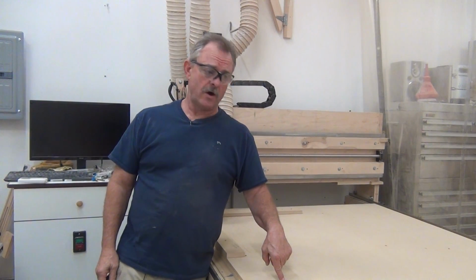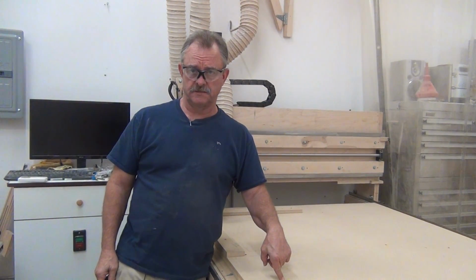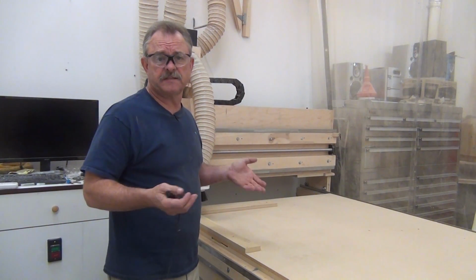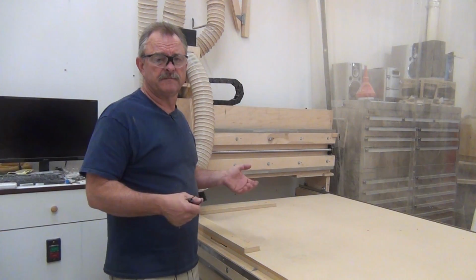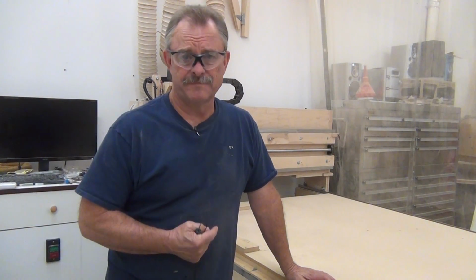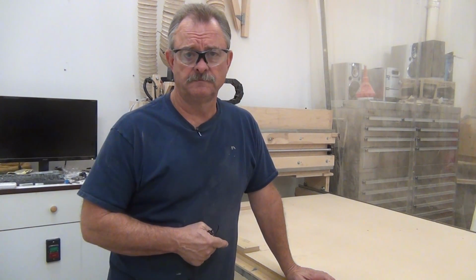This is my all-wood homemade CNC. And if you don't have one, you need one. My CNC is 4 foot by 8 foot. That's because I like to make cabinet parts on it and build really big stuff. A CNC can make you look like a rock star or a wood star.